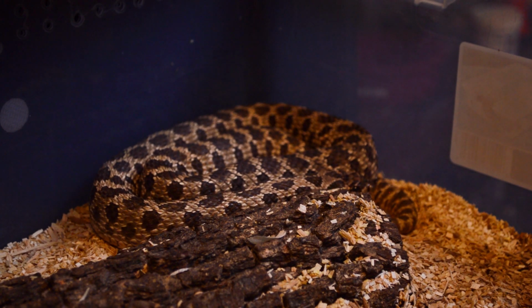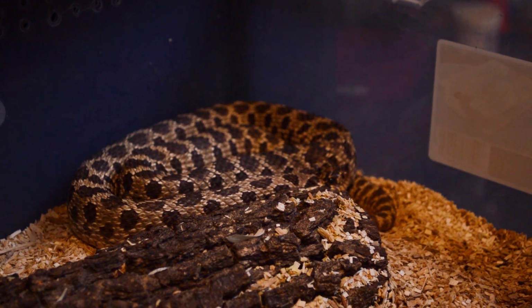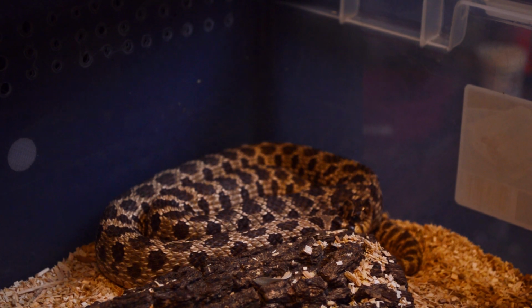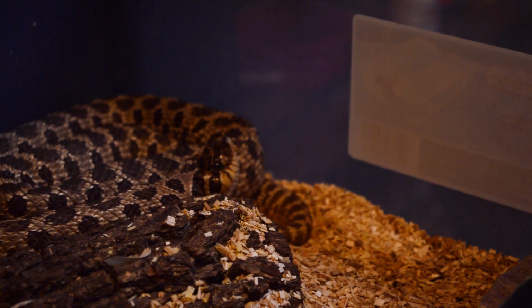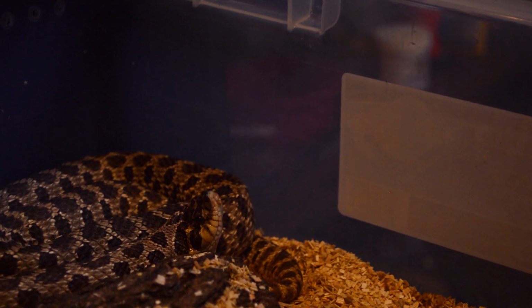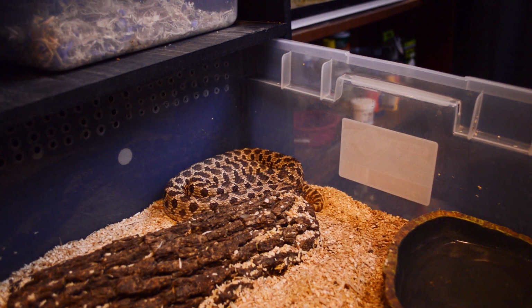So this here is Annabelle. And I'm not going to be getting her out just because she is heavily in shed right now, and she's also gravid. And she's in that corner because that's where the heat is focused, and she's incubating her eggs inside of her. And if I tried to get her out, it would probably really stress her out right now. And as you can tell, she is a ticking time bomb. If I reach my hand in there, she's gonna bite me. She is a Western Hognose. And if you watched my All of My Pets video, you probably saw her in it.